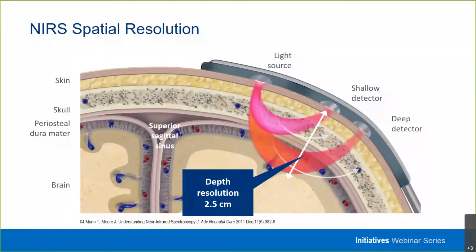Here's a schematic of how the sensor works at the site of measurement, in this case the brain. This is a picture of the sensor with a single light source and two detectors. The first is a shallow detector. The second is a deep detector that's spaced further away from the light source. At least some of the light leaving the sensor will follow a banana arc type pattern like this, where the light will go through the outer layers and into the skull. And in the deep detector, at least some of the light will penetrate beyond the skull to a depth resolution of at least 2.5 centimeters. You can see that if you subtract the shallow arc from the deep arc, what you'll be left with is a signal that represents oxygen saturation at the level of the blood vessels in the brain.